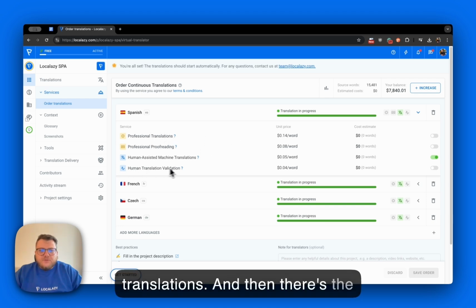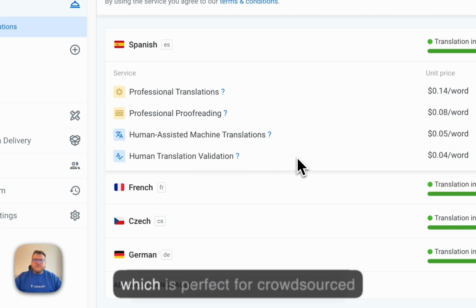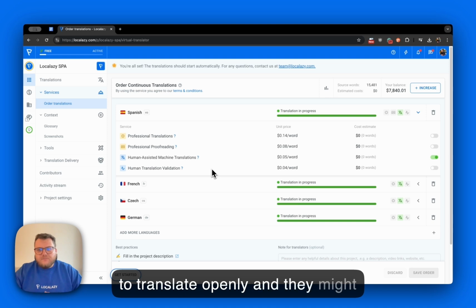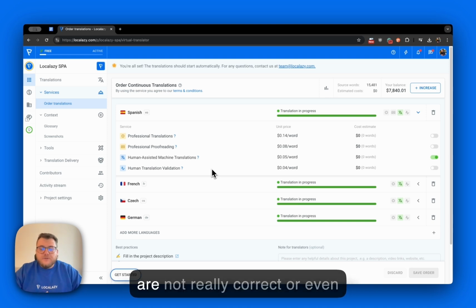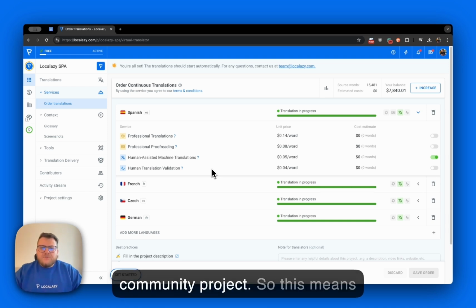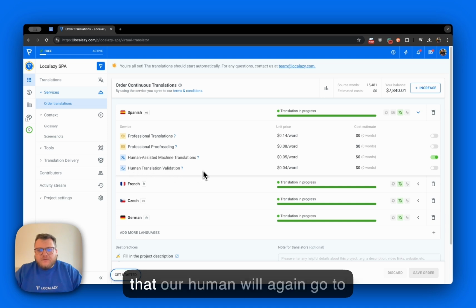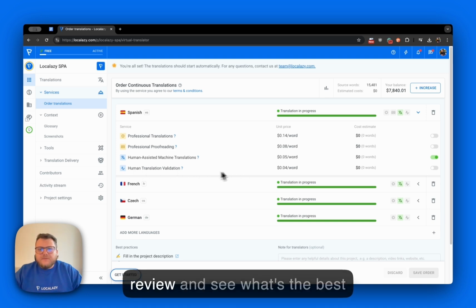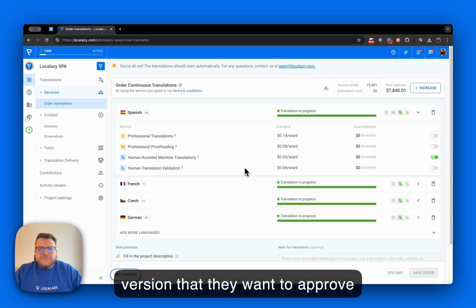And then there's the human translation validation, which is perfect for, let's say, crowdsourced projects where you have a lot of volunteers and everybody is free to translate openly, and they might provide some translations that are not really correct or even harmful to your project if it's a community project. So this means that our human will again go through your translations for review and see what's the best version that they want to approve for you.